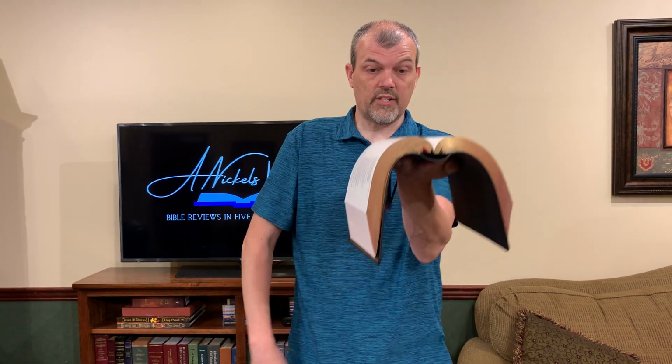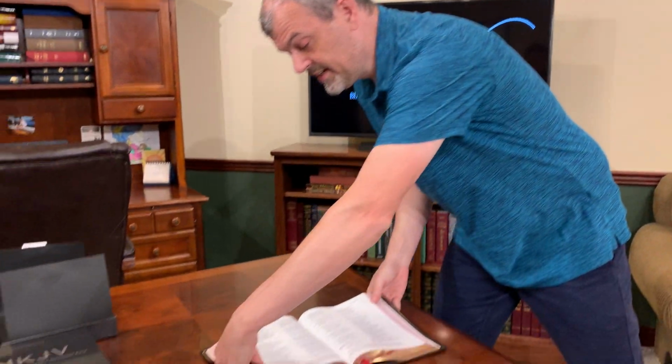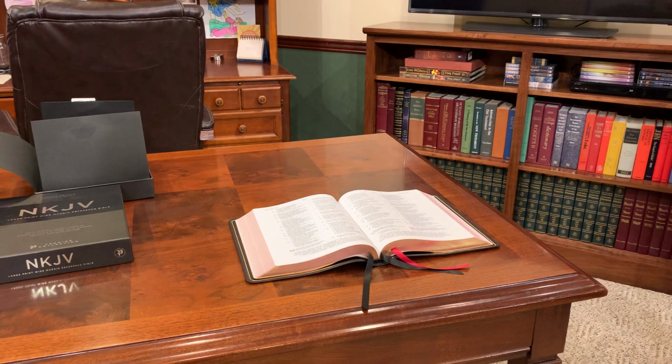I mean, look, I'm going to hold it. I'm going to hold it with the center. Now, you notice it's good and floppy. But if you turn your hand a little bit sideways, you can hold this in your hand. You can preach with it. It is a bit heavy. It's going to lay flat on your desk. So let's do one more test. We're going to do the lay flat test.